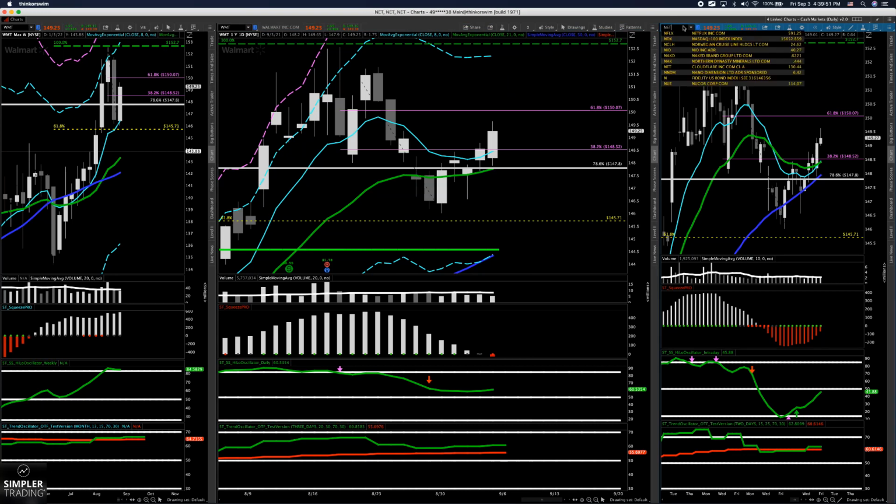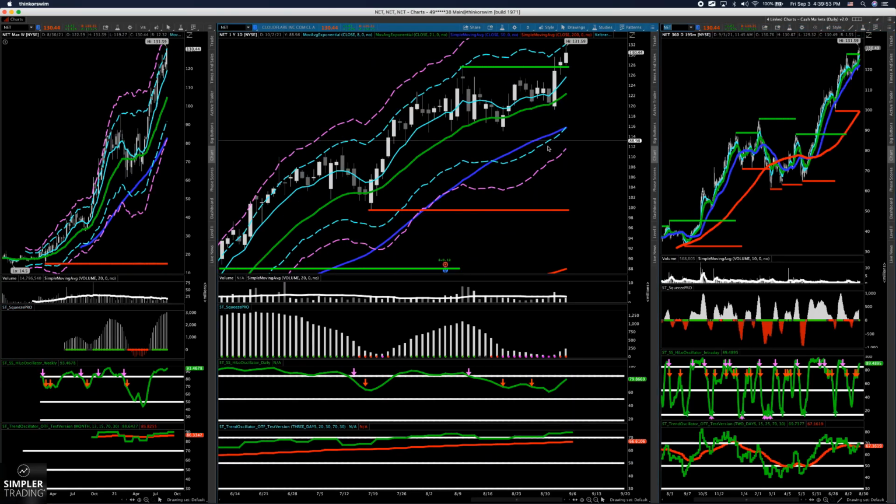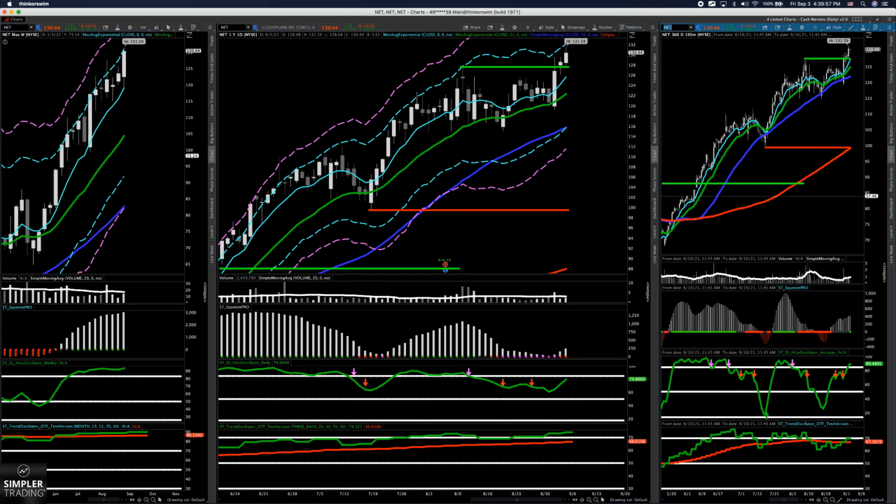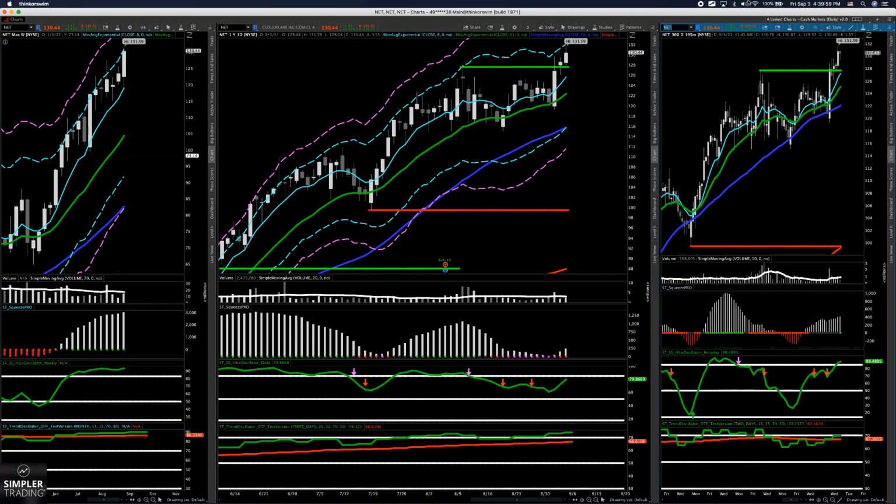Next up is NET. So I'm going to keep this one real simple. Hopefully this one is as clean as it gets, so you don't need me to articulate it. It still has more juice to the upside. It's a little bit extended because it's already trying to break out, but as close as you can get this thing back at the breakout level, 126, 127. This breakout range is pretty proper. Should take you into probably about 135, 136. I do like this one on a pullback.